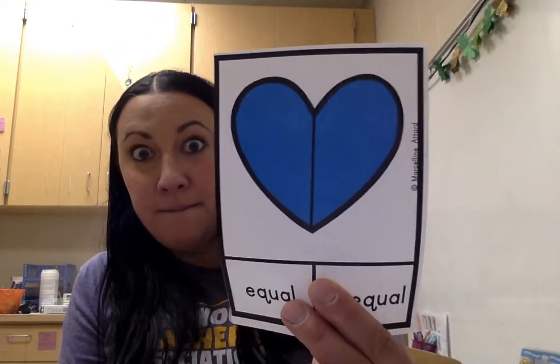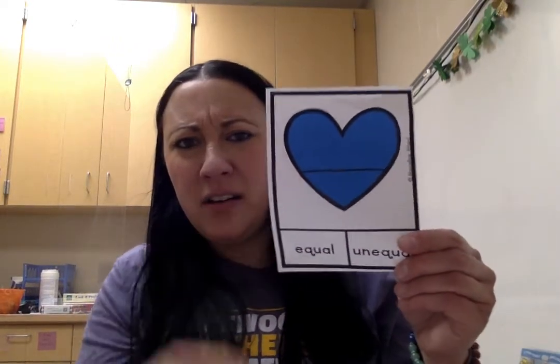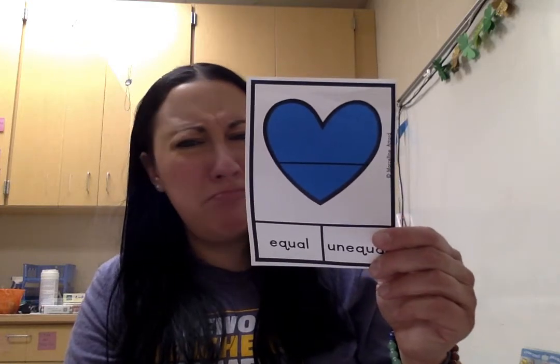So, what about this one? We divided it, the heart right here. Would both sides be the same? Yes. That's equal. What if I divided it here? Would that be equal? No. Look at this big part up top, and you just have the triangle part at the bottom. That's not equal.